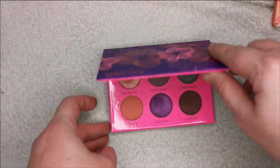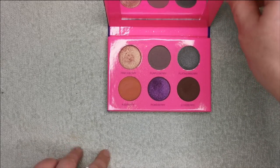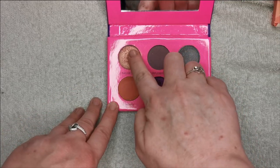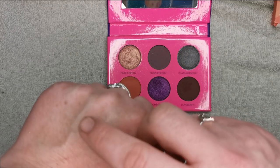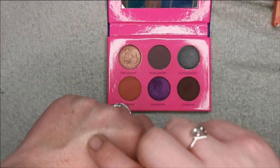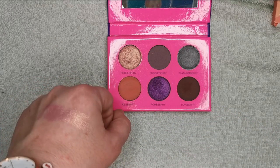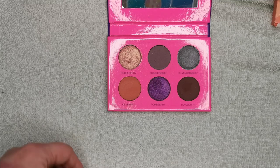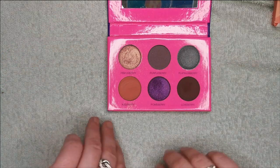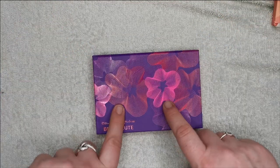This is the Berry Cute palette. This palette is adorable. I love it. In particular, the Pinkleberry shade, which is difficult to see what I'm doing here. It is a beautiful duochrome. Absolutely stunning. I love the formula. The formula of the mattes is amazing too. So this one is going to be staying.